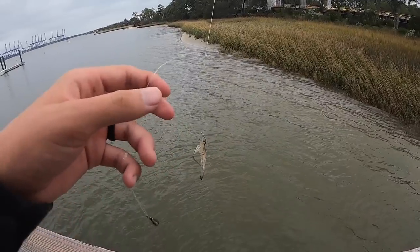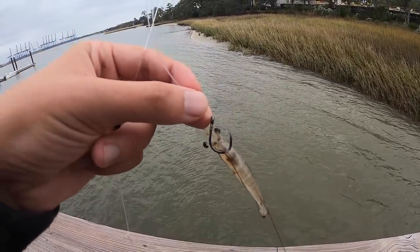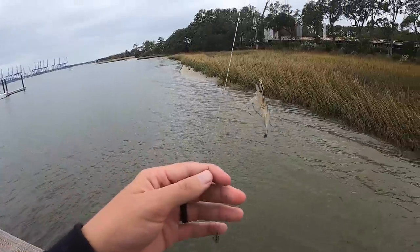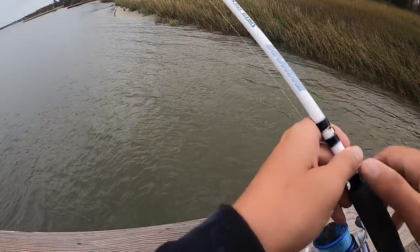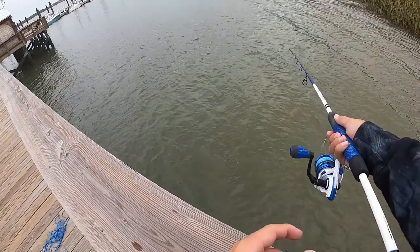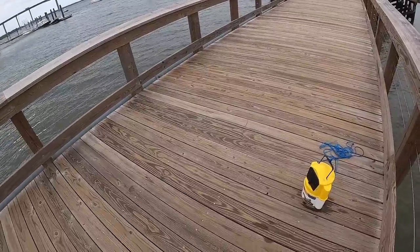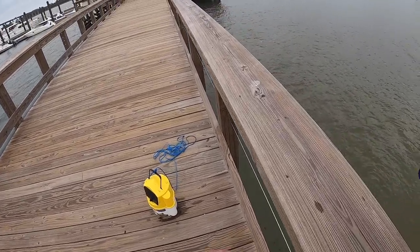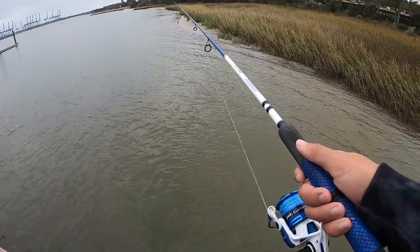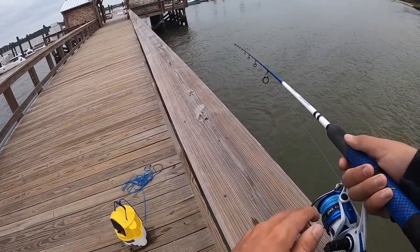All right, so this is what I'm kind of trying out here. I don't know if this is gonna work, but basically we have shrimp. This dude's not doing too hot, and then it's like on a drop shot basically. I don't know, do people do this? Normally I just Carolina rig or just kind of let it free ball around there. I don't know. We'll fish around this pier over here for a little bit, then we'll do some walking.